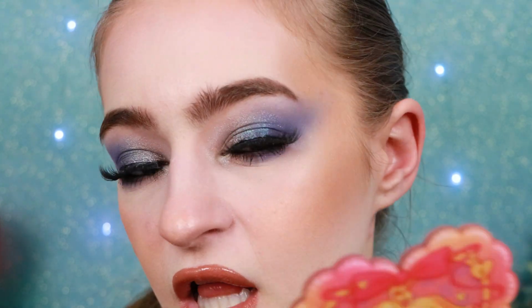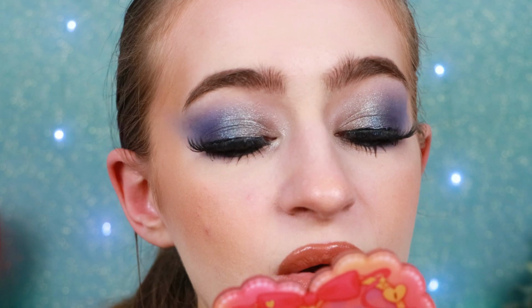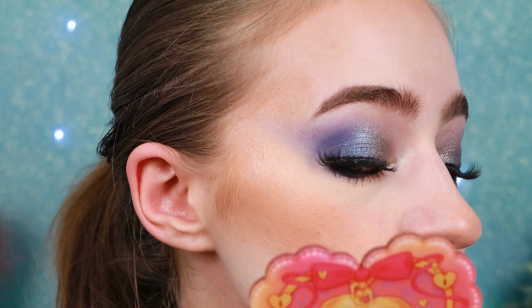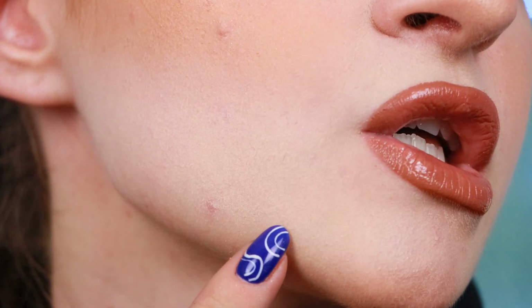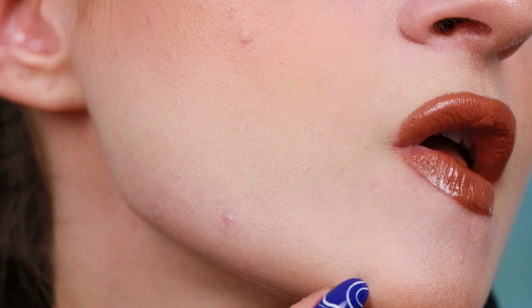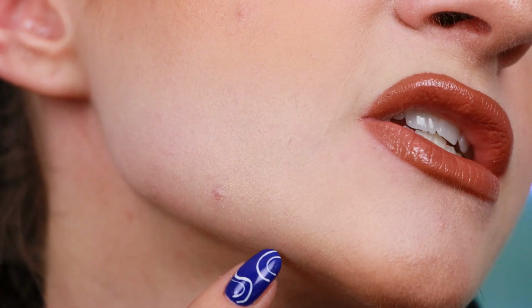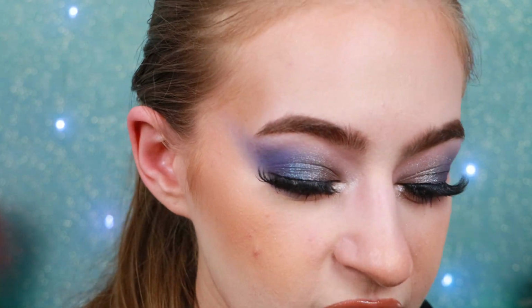If anyone has bought the Rich moisturizer recently, please let me know. Have you noticed that it peels a little bit as well? Or am I just going crazy? I don't know. If it's not the moisturizer, can you see around here? There is a lot of dryness around here. I'm not sure if you can see, but it is quite dry. I'll see what happens throughout the day.